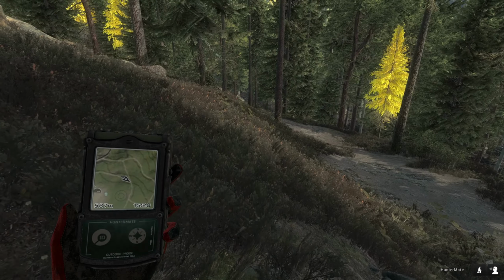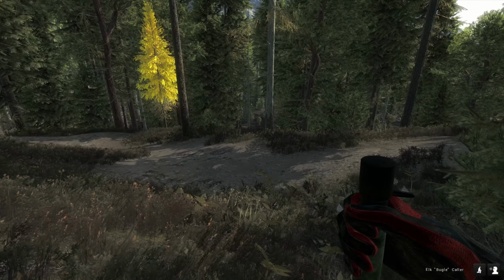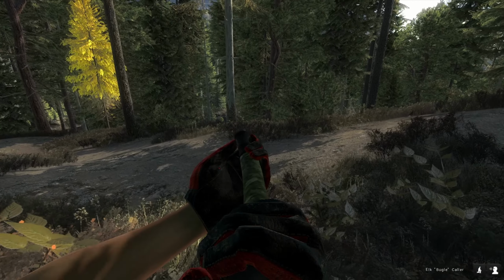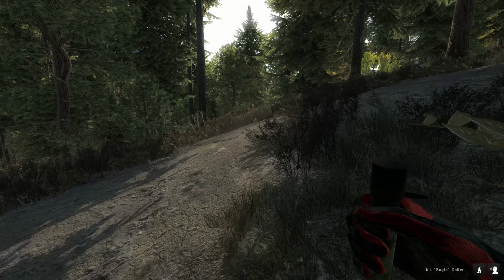Must be an intestine hit, so. And now I can call in those elk and give it some time to expire, so. But, yes, it was not very pretty.